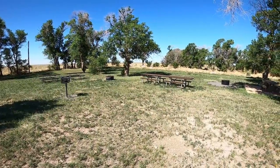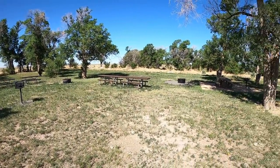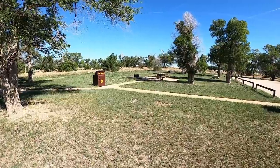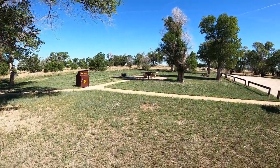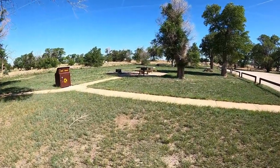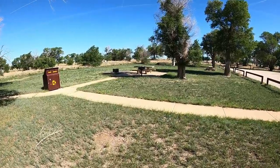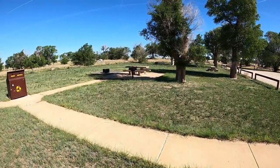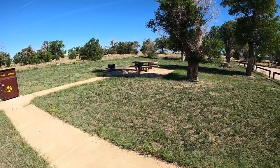And so here's a shot of the picnic area and campsites here at Thompson Grove. I will say this, I'm a little disappointed in Rita Blanca National Grasslands. You've got this vast area of prairie, and the only thing that's for obvious public use is this small little area.